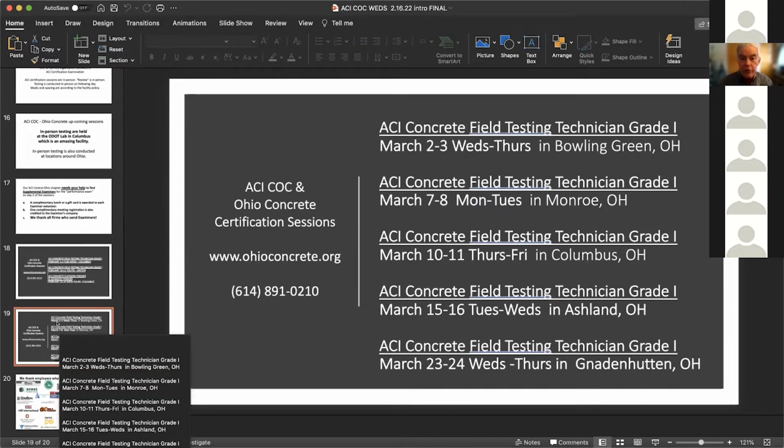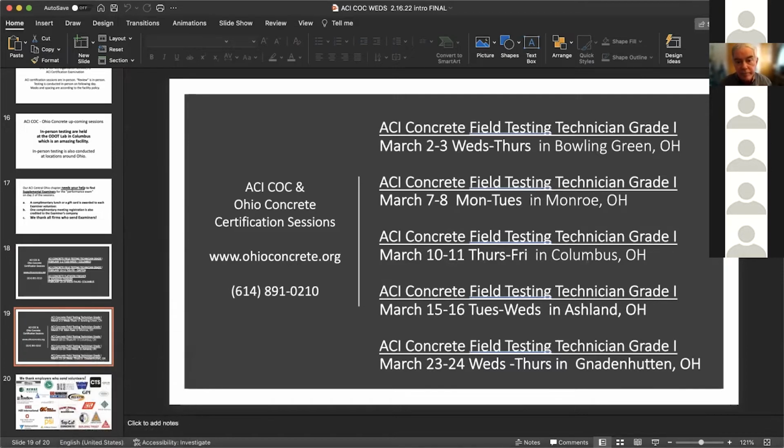Here are the opportunities in March. And you can see they have one every week. One is in Columbus, and you can see all the other cities in the state where we move around to bring the testing closer to where member companies want it. Next.